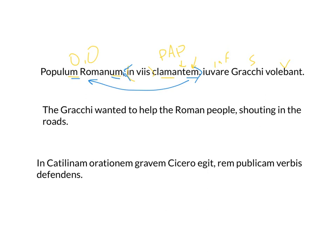So what you see here is the participle clamantem translated just like in our first English slide with the -ing, because remember, that's the grammatical equivalent. And so that's what you do. And you'll note, just like I said before, there's no "to be" here. You're not saying the Roman people are shouting. You don't need that. It's a participle, so it's non-finite, which means you just put a comma and you say verbing. In this case, shouting. So the Gracchi wanted to help the Roman people, comma, shouting in the roads.